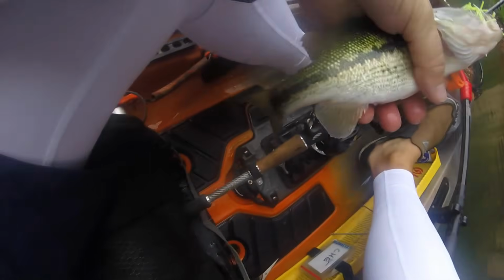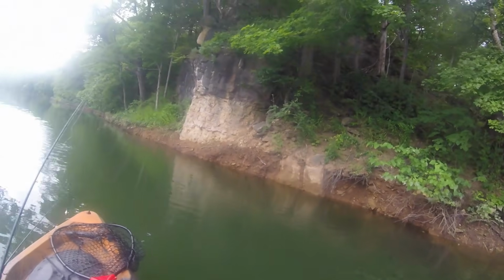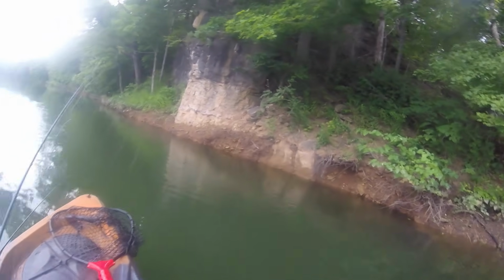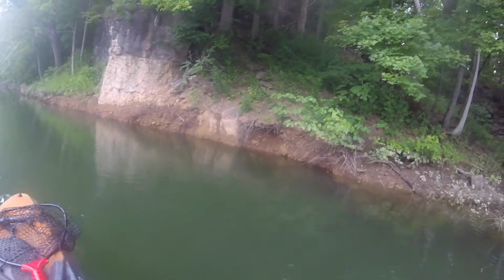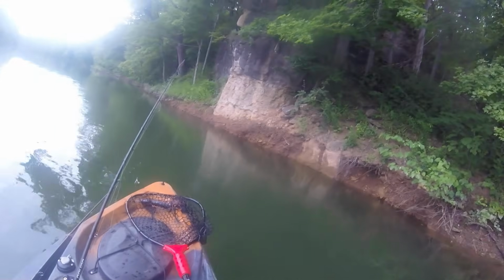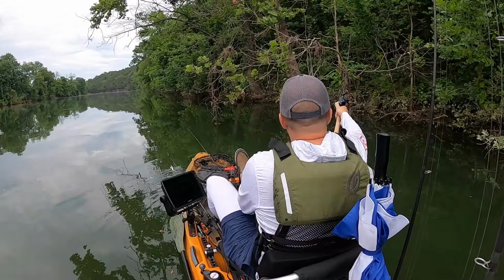It's a start, not much of one. Y'all can see the water line on that wall. There was no mud showing when I was here last weekend. That water was up into that bluff line, and now it's down, like I said, at least 2 feet in this area. But the water's deep here, so the fish in my mind should have just retreated down the wall and not out. So we'll see if it starts turning on.